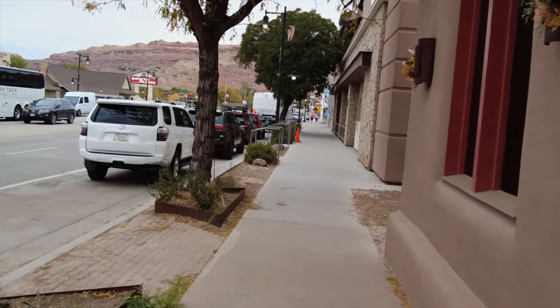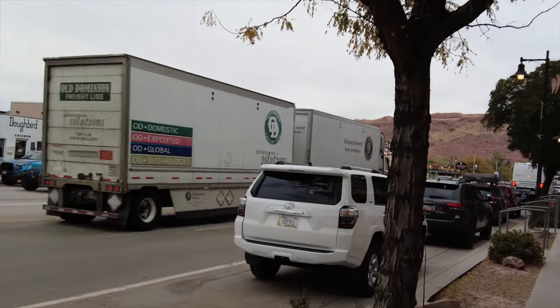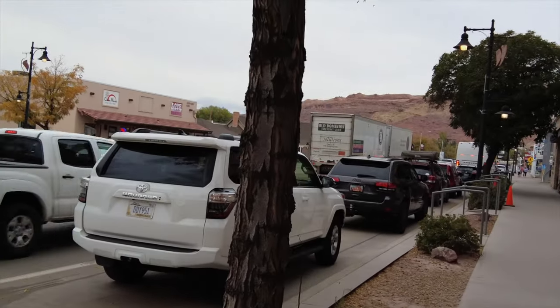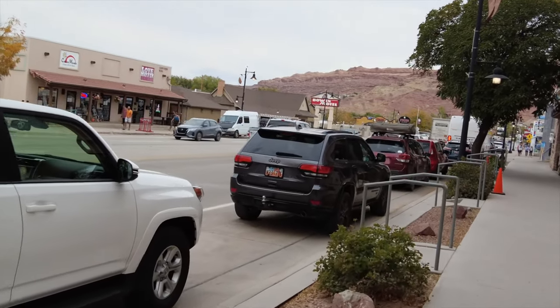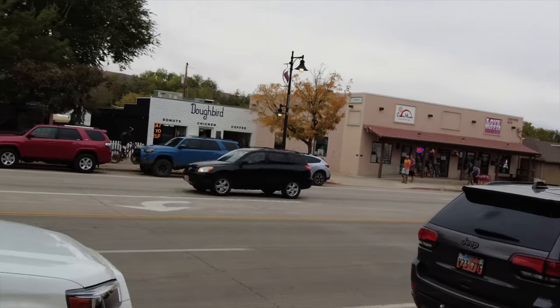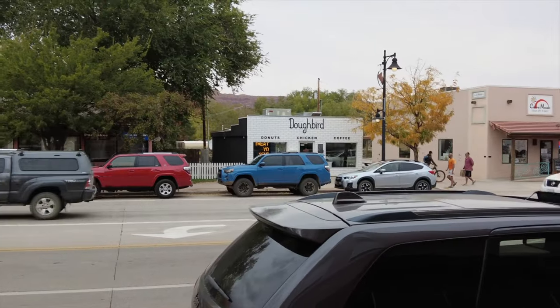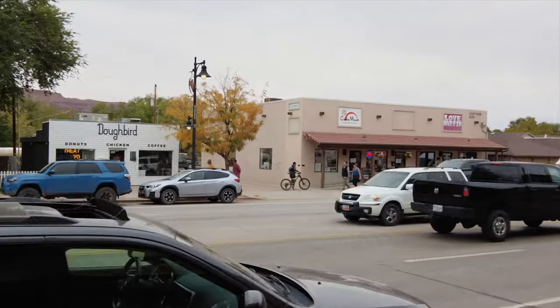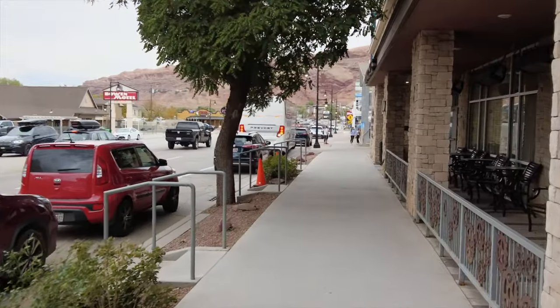Now, one exception to that is there's a place over here called Love Muffin, and they serve all kinds of different muffins. And they can usually get you in and out there. You can just go in, grab them, and be gone. I've never tried Doughbird, which is surprising because they do advertise donuts on their thing. So we might have to hit that up on the way out and see what they're all about.